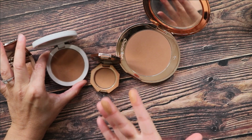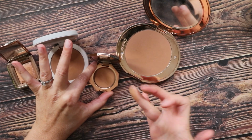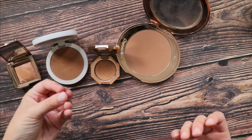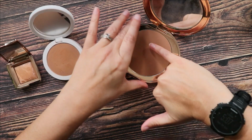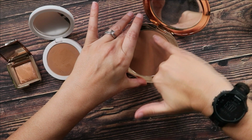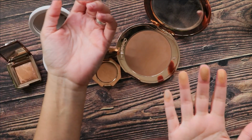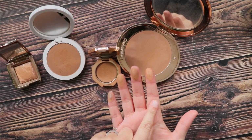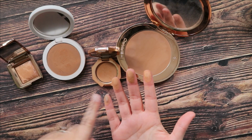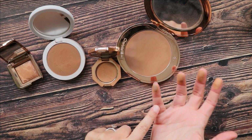Now, if you watched my blush declutter, I was talking about the Makeup by Mario blushes not being particularly soft, like the actual feel of the product. The bronzer is different. The bronzer is quite smooth. Not as smooth as the Charlotte Tilbury, but smooth nonetheless. So there we have it in reverse order. So this one is the Hourglass, this one is Makeup by Mario, Fenty, and Charlotte Tilbury.